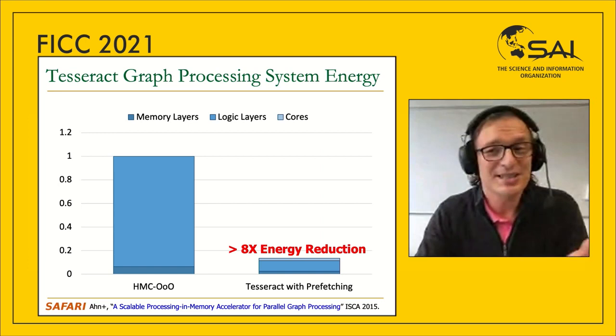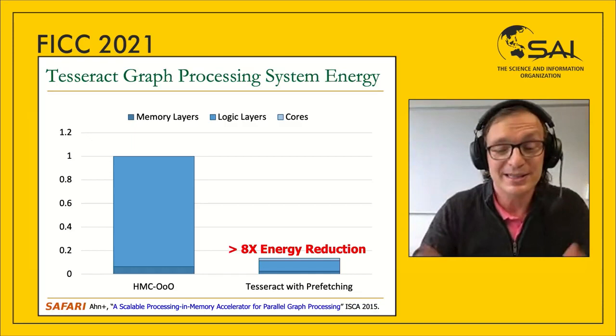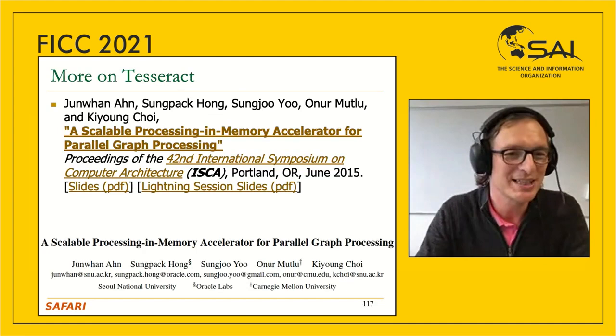Energy results are actually also quite commensurate. You can get an order of magnitude energy reduction in these five important graph analytics workloads. Later work also improved these results, and you can actually get close to two orders of magnitude. If you're interested, the paper has a lot more details. I don't have time to go through those details.